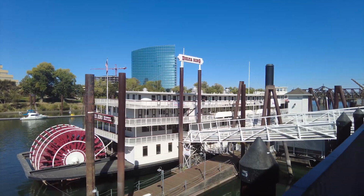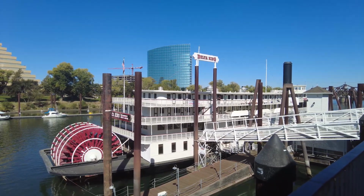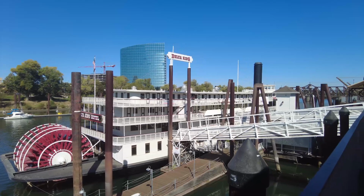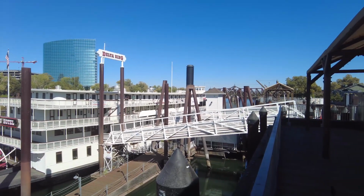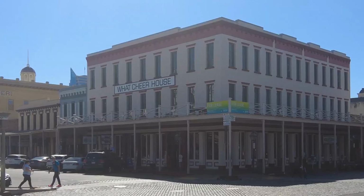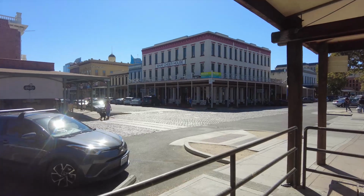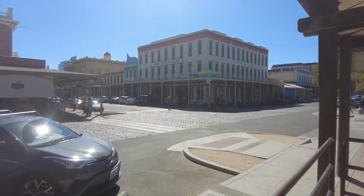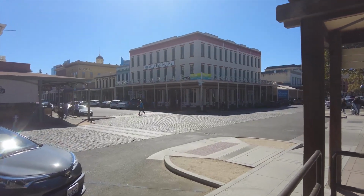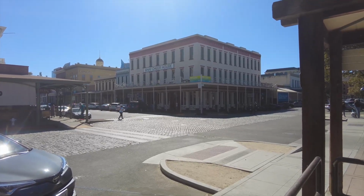Check out the Delta King Hotel. The story of this vessel goes back over 100 years to 1927, and it was an important part of Northern California. This is just a great place if you are a history lover. In 1853, What Cheer House was built. It catered to men only, did not permit liquor, and people greeted each other by saying, "What cheer, partner?" Who wouldn't want to stay here?